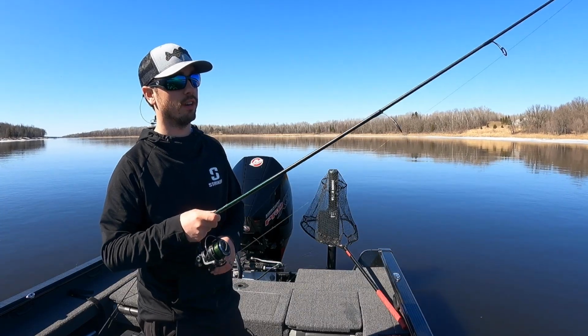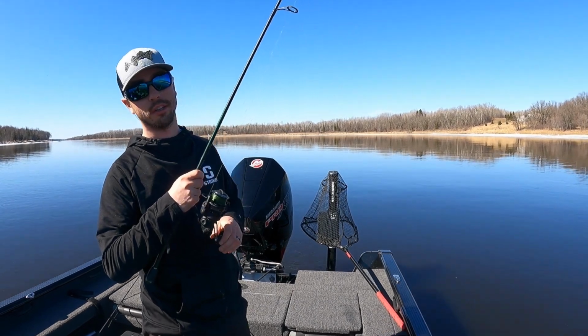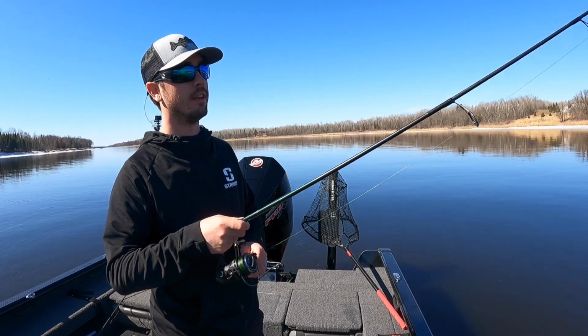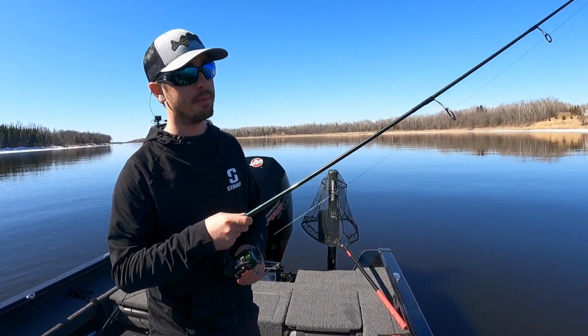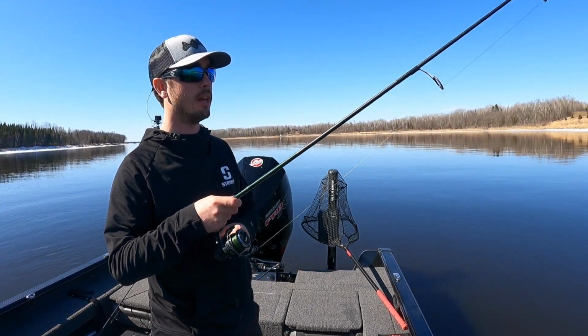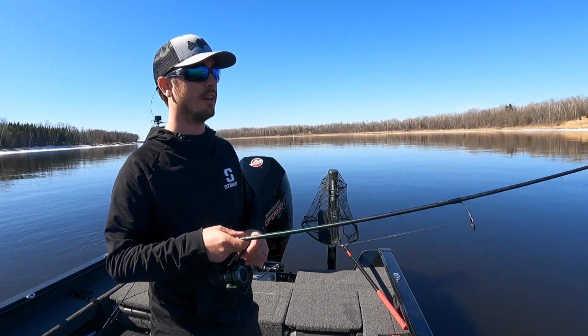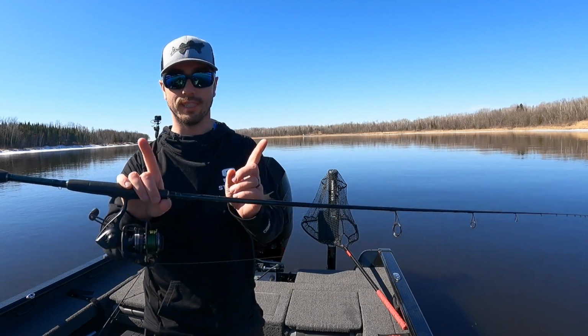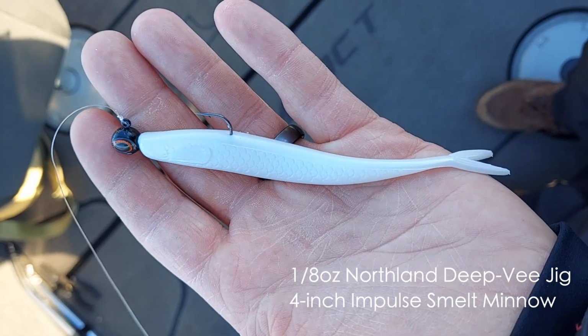So now that you know what I was throwing, let's take a closer look at how I like to work the bait. As far as the presentation goes, it's really pretty basic when you're fishing in this really cold water. A lot of guys are gonna wanna use meat, whether that's minnows, shiners, salties, any of that. But right now I'm actually just fishing a standard straight tail minnow plastic.